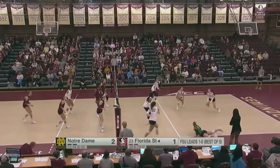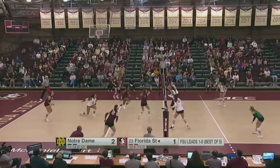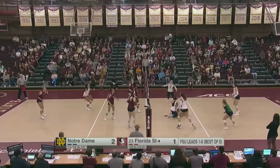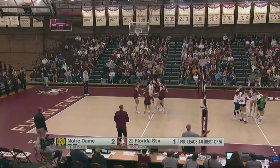Back set Snyder down the line, picked up by guess who? Maddie Monson. Filamawa up ahead to Droskovic, who tips it over. And out of the middle, there's Lang.